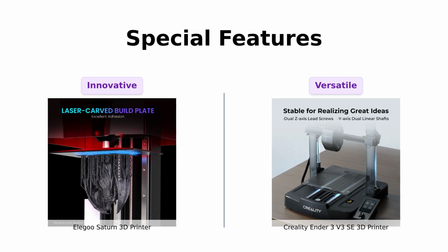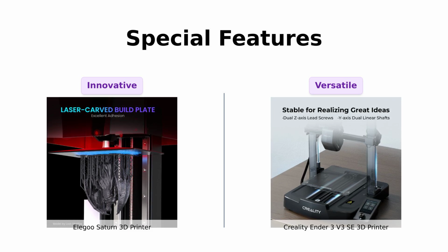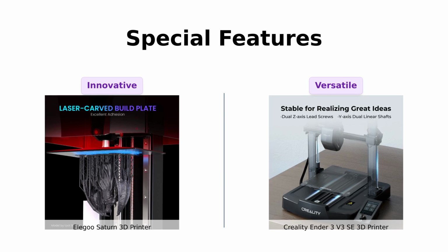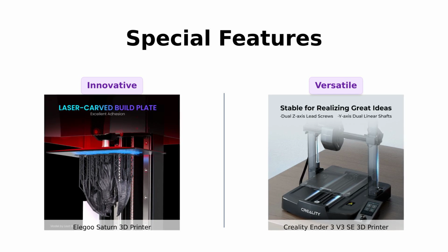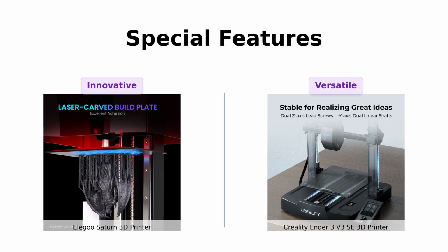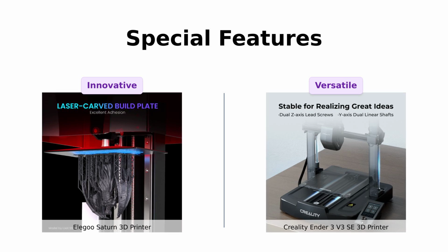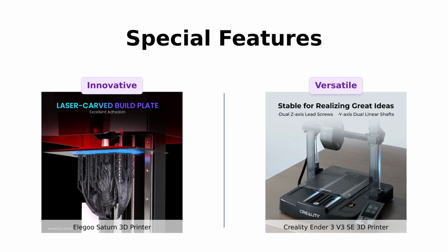The Ender 3v3 SE, though, comes with a powerful Sprite Direct extruder and auto-filament loading and unloading. It's like the Swiss Army knife of 3D printers, practical and versatile. While the Ender 3 has its own set of useful features, the Saturn's innovations give it the edge in this category.